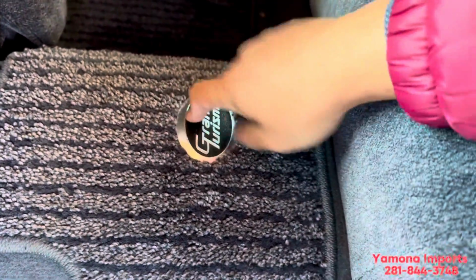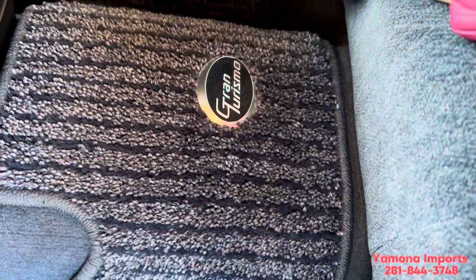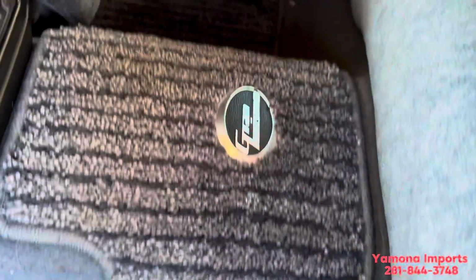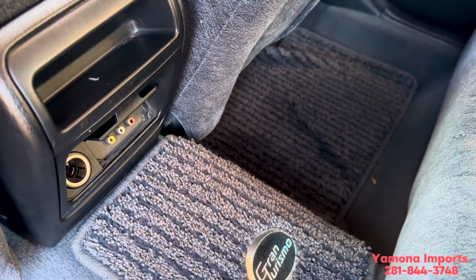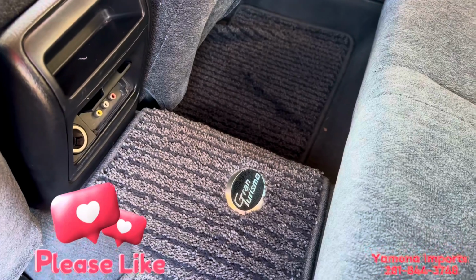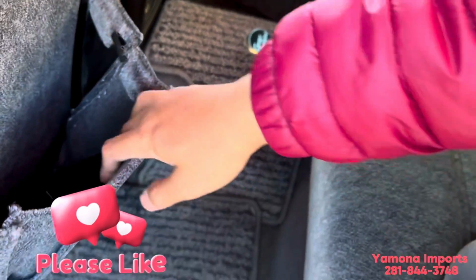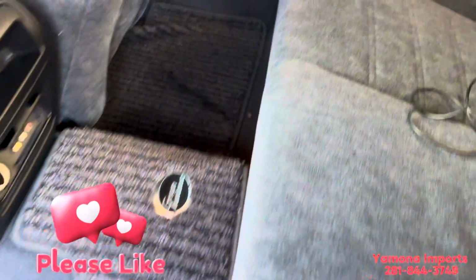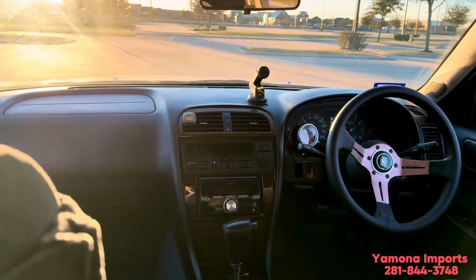And it has this Gran Turismo metal plate though. And this is pretty awesome. It does come with this auxiliary port. I'm just guessing the original car probably has some type of navigation and screens that you can watch and stuff like that. But right now it's not. Right now it does have an aftermarket radio. I think I prefer the aftermarket radio better anyway.